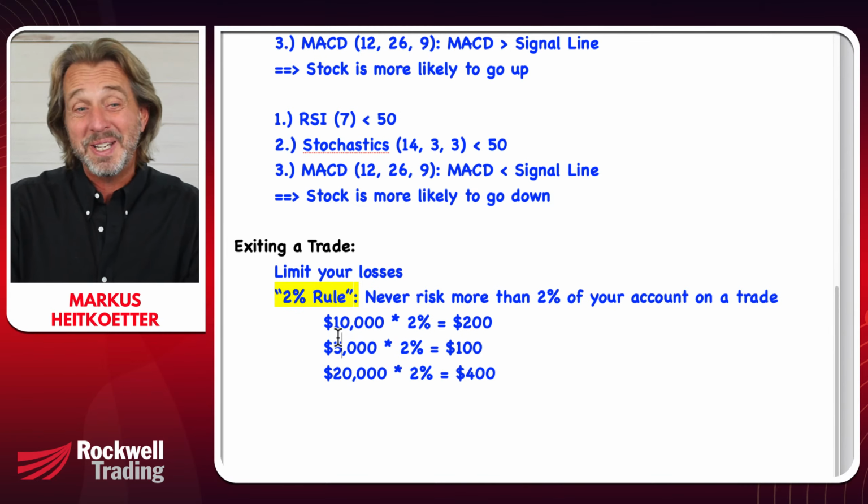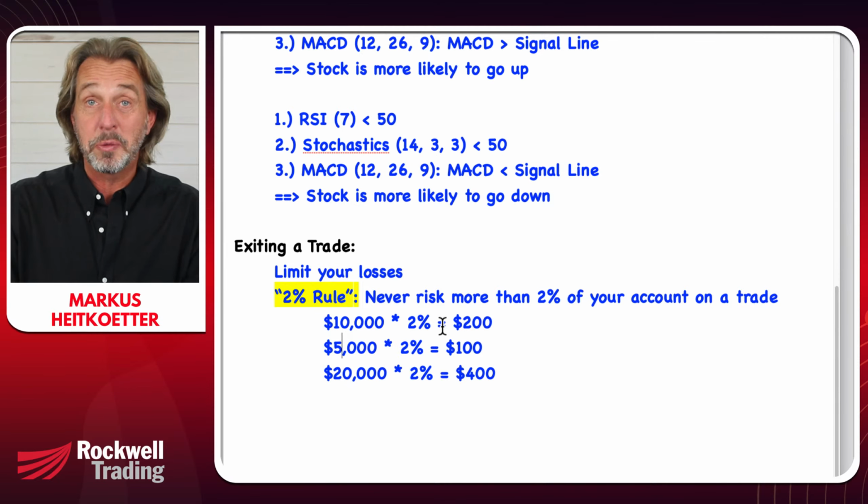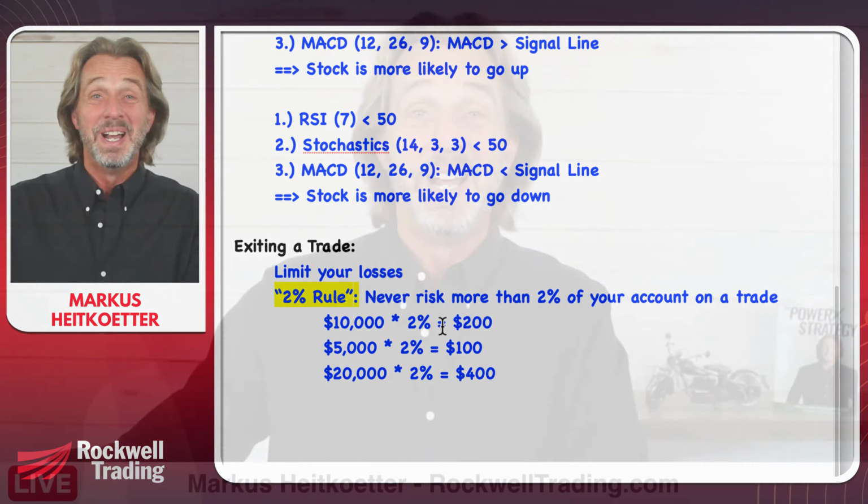But before we do this, let's also talk about profits, right? Because ultimately, we are trading to make money. And you might say, well, Markus, this is nice when you're talking about losses. I don't want to have any losses. And that's cute, because you see, losses are part of our journey as a trader. Losses will happen. The key is to keep your losses small.